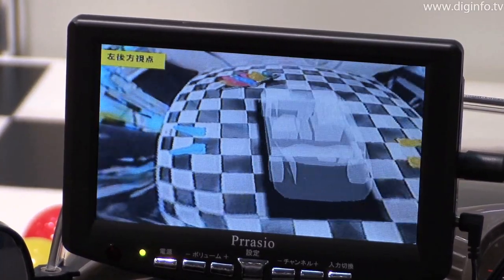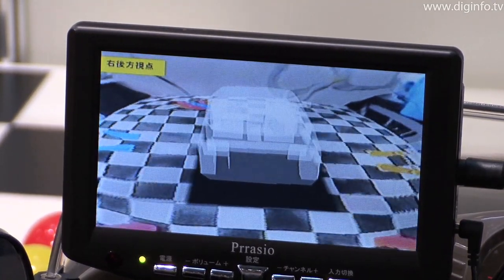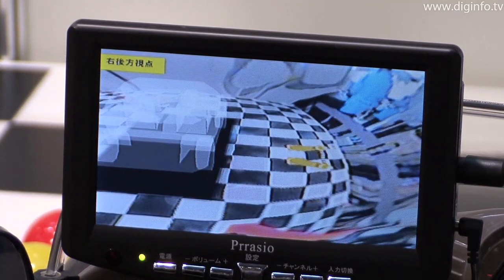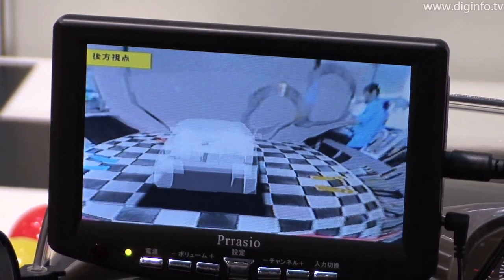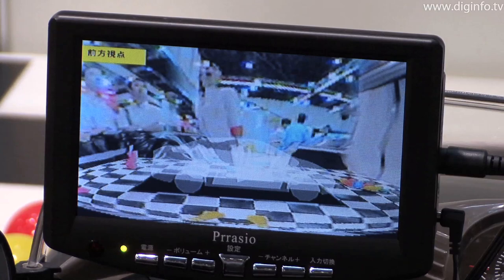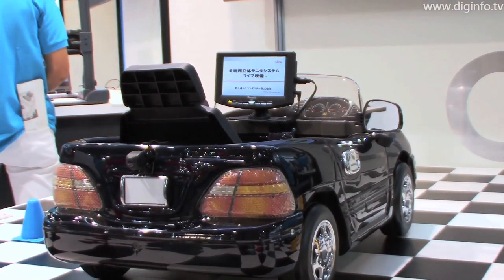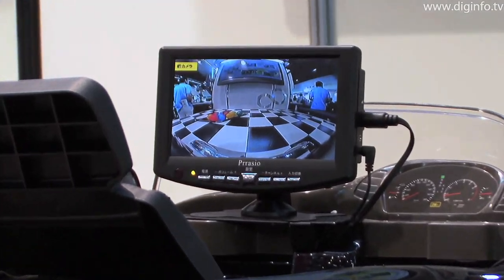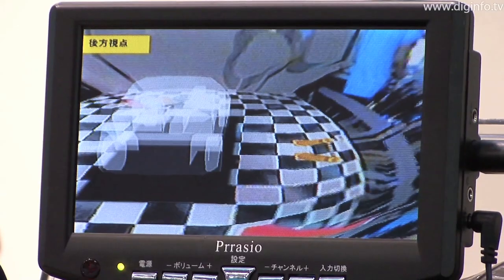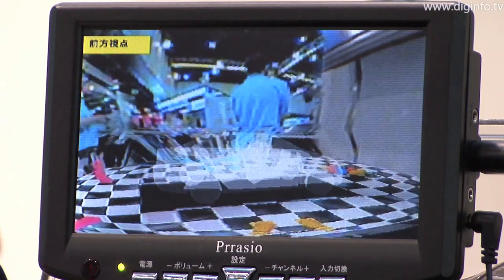This system was achieved by combining various Fujitsu technologies. These include image processing technology from Fujitsu Laboratories, automotive image processing chip technology from Fujitsu Semiconductor, and automotive human machine interface technology from Fujitsu Ten. This system is already available as a dealer option in Japan for three Toyota models, the Prius, Alphard, and Velfire. DigInfo News.